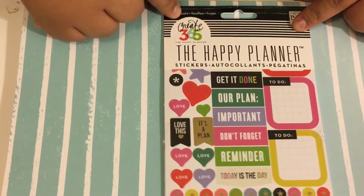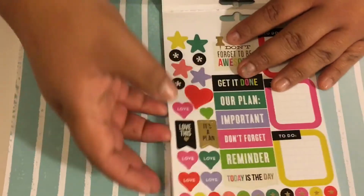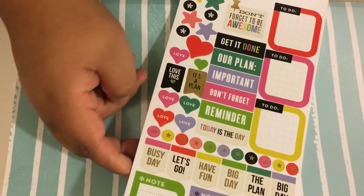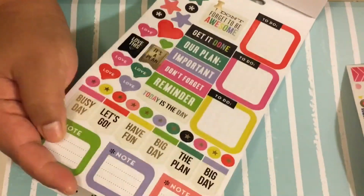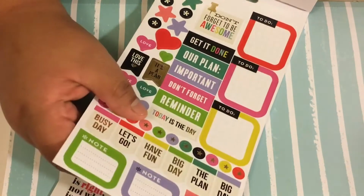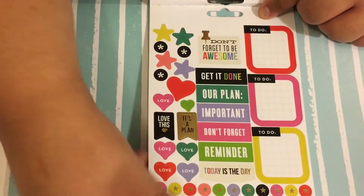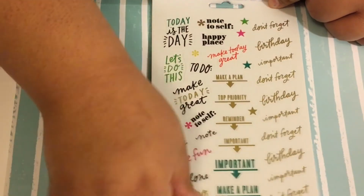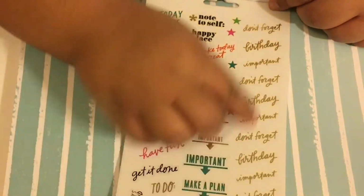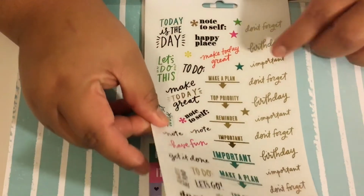Then I got this from the Happy Planner, and this is 5 sheets, and they come with this little clear protector. But the quality of paper is much better. This is a lot thicker than these are, and I believe these were $5 if I'm not mistaken. Gold foiling. And this sheet right here, I believe this is the only sheet that comes in clear. So when you put this down, all you see is the gold or the green or whatever color it is. I thought it was cute.